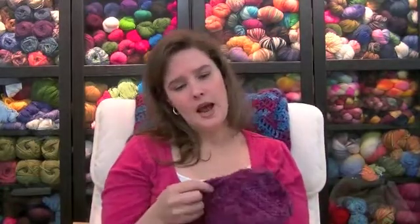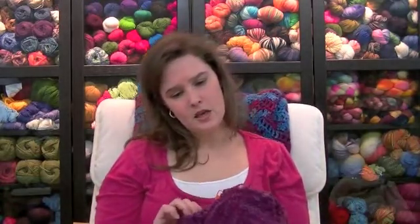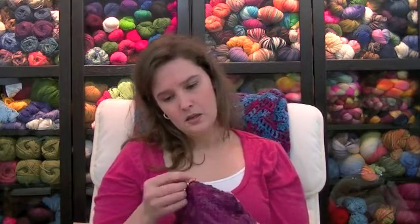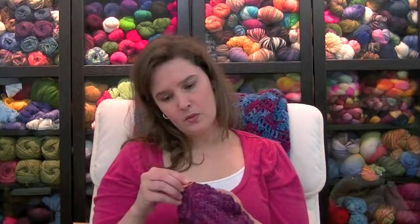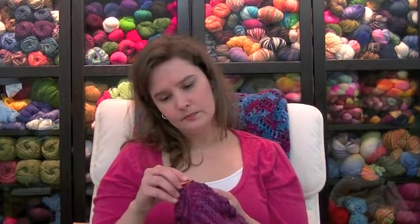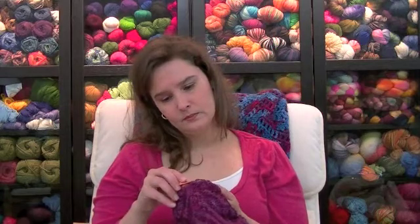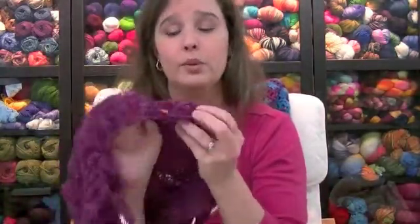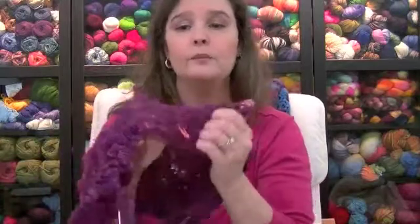So let's see. I did approximately 1, 2, 3, 4, 5, 6. Approximately 12 rows. I don't even know how I'm going to show you this. I really need to put it on a larger needle or a larger cable.